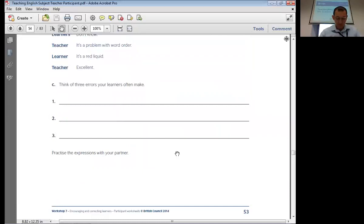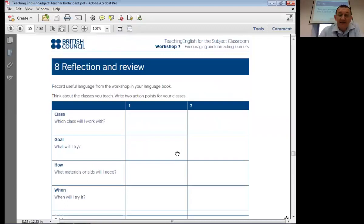Next, ask them to read the script from the lesson, which you can see here, and find more expressions for the functions above. So now let's look at some language points, is introducing an error correction stage. And finally, ask participants individually to think of 3 language errors their learners often make and note them down.